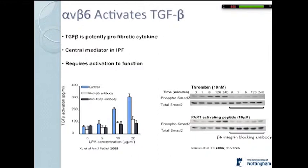So how is alpha-V beta-6 involved? Well, the original paper neatly demonstrated that alpha-V beta-6 binds to and activates the latent TGF-beta complex. And TGF-beta is a potently pro-fibrotic cytokine that's thought to be the central mediator in IPF. Now, our group and others have shown that alpha-V beta-6 activates TGF-beta in response to a wide variety of signals that are generally released during the response to injury. And there's just some data here showing that alpha-V beta-6 activates TGF-beta in response to lysophosphatidic acid and also thrombin.